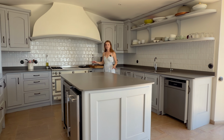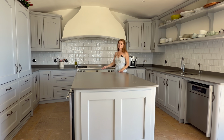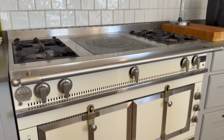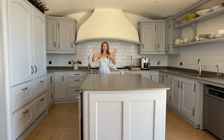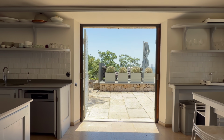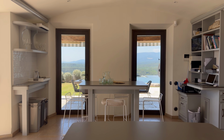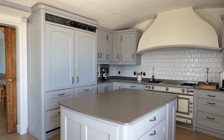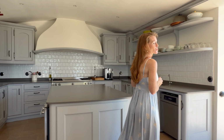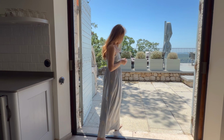The kitchen is a light and bright space, ideal for families. We have this wonderful island area, double fridges, gas for cooking, and on all sides of the kitchen we have openings out onto a beautiful terrace over here for entertaining, onto a shaded terrace for breakfast, and back into the living room. So we'll lead straight out now actually to the entertaining terrace.